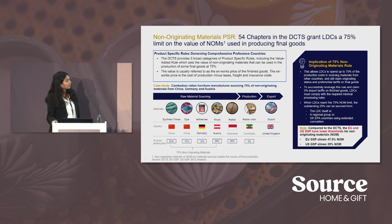It's also worth noting this is considerably more generous than what was under the UK GSP and also other trade preference schemes in the world. I think US GSP allows around 35% of non-originating material, and the EU GSP around 48%. So in comparison, the UK scheme is considerably more generous.